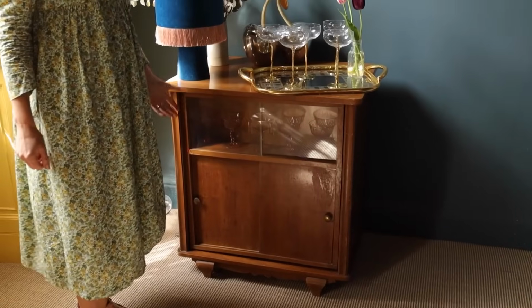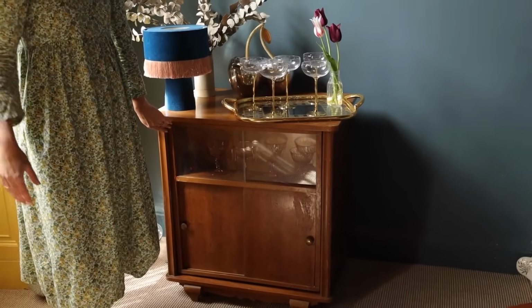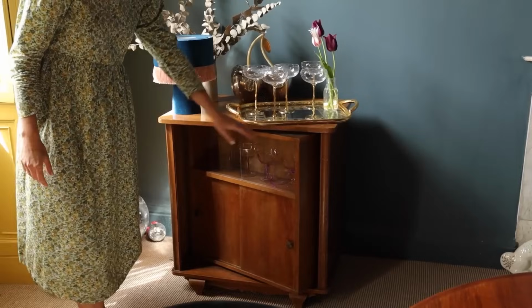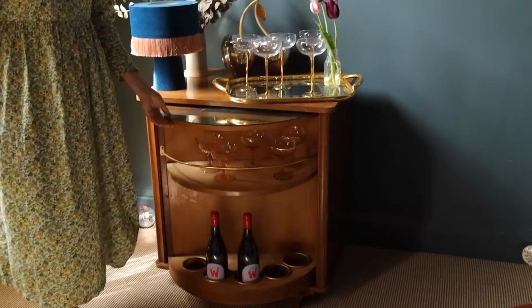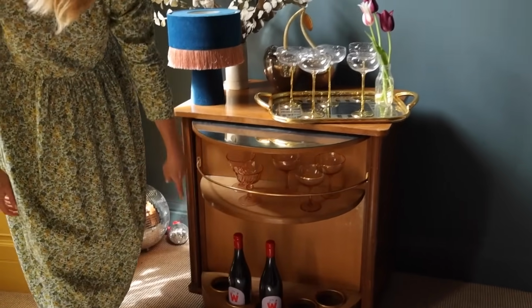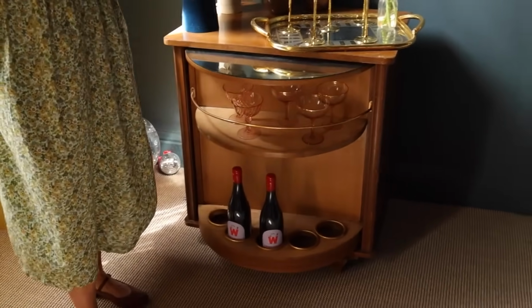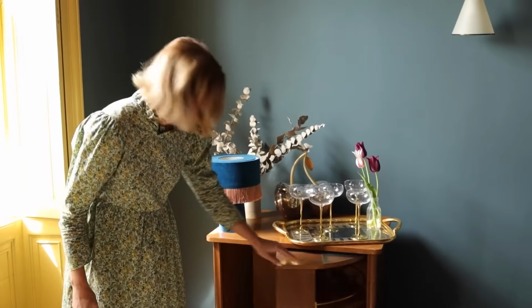This was sold to me as a, which I didn't know, and then when I went to pay, the guy told me it was actually apparently a cocaine table. I don't know if I'm allowed to say that, but it spins around, and there's actually a little mirror here, and you can put wine in the bottom. We obviously use it as a little cocktail cabinet, which is why I bought it.